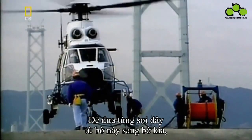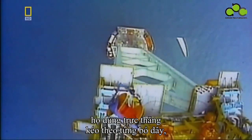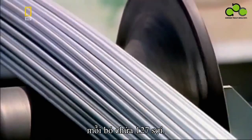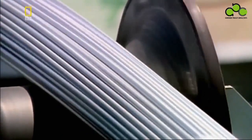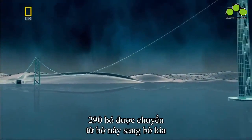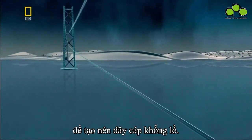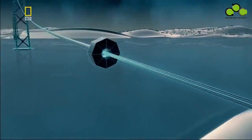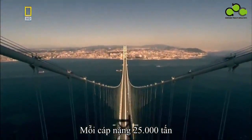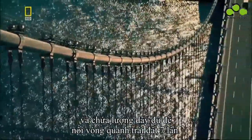To get the wires from one bank to the other, they first fly a helicopter across with a pilot rope. Then they haul across the first bundle of 127 wires. They shuttle 290 individual bundles from one bank to the other until there's enough to form the colossal cable. Each cable weighs about 25,000 tons and contains enough wire to circle the globe 7 times.